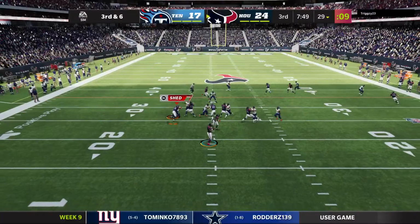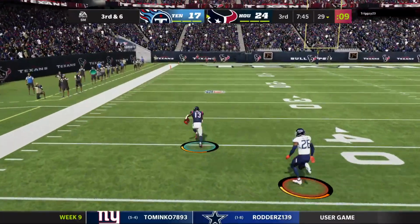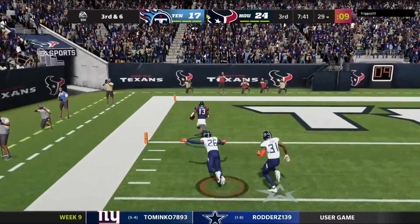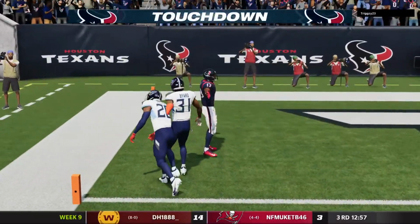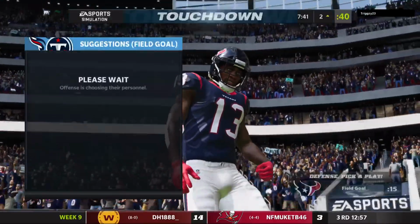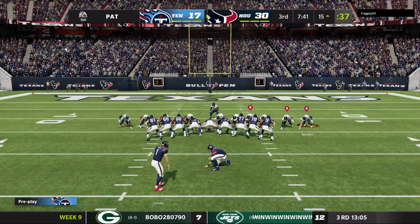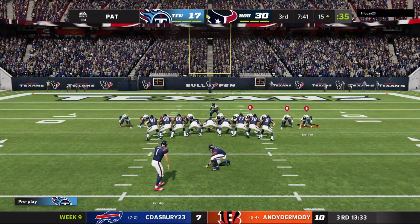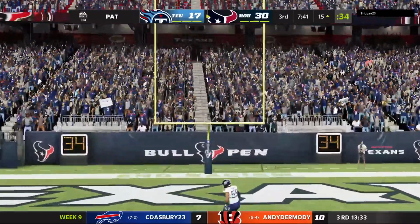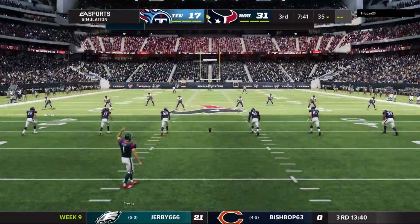Now it's Watson. This is caught. It's Cooks. And he's free going down the left side. It's a foot race. Touchdown, Houston. Brandon Cooks. His 3rd touchdown now on the year. And the Texans will extend their lead. Crosby with the extra point, and the lead now up to 14.